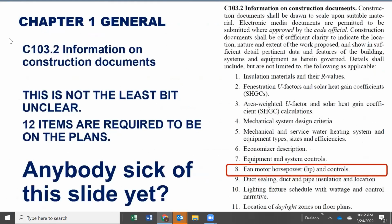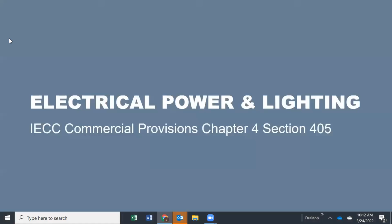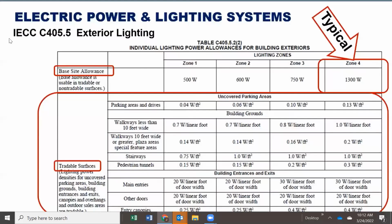Oh, back to this page. Anybody sick of this slide yet? Item number 8, fan motor horsepower and controls. The energy code is deeply concerned about fans and the sizes and so on. All right, moving on to electrical power and lighting. The best is yet to come.